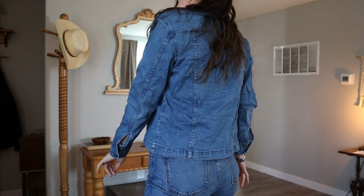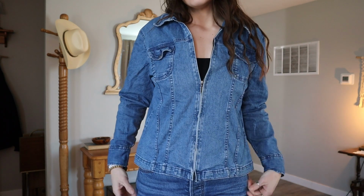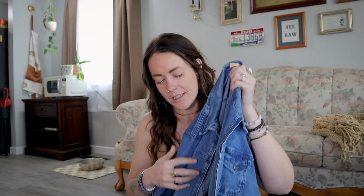But I also found this really cute denim jacket. I have a few denim jackets, and I feel like they all work for different purposes. I have one that's kind of your oversized classic light wash, and then I have one that's a little bit more fitted and longer and a darker denim that's my dress denim jacket. And this one felt like a good in-between. It's still pretty fitted to my form, but I thought it was fun. It actually has a zipper on the front, and it's a little bit stretchy, so it's super comfy to wear and doesn't feel constricting like some denim can, and I'm really stoked on that.